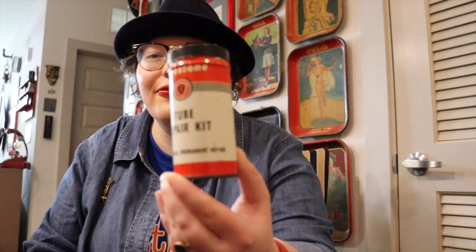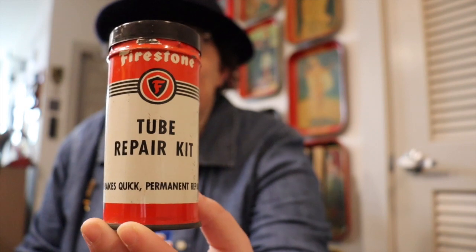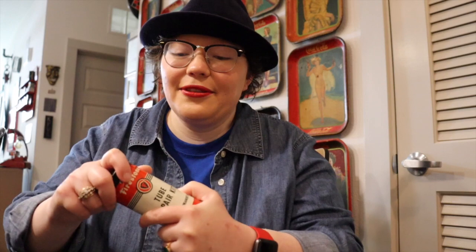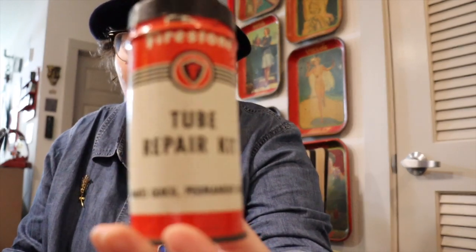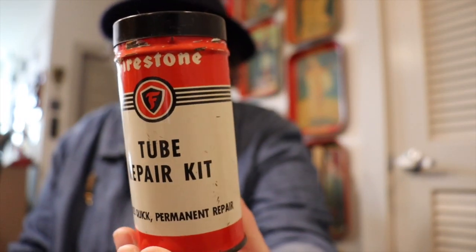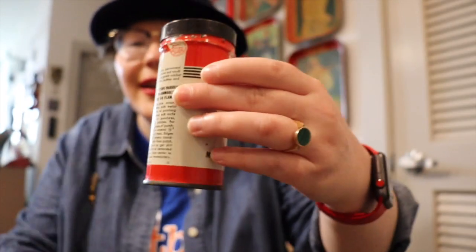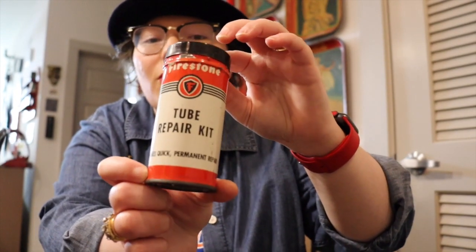But this is a Firestone tube repair kit, and what's neat about this is it still has the stuff inside, so you could do a tube repair. I'm sure it wouldn't be good anymore, but this is just a very cool tin. Love that red with the black and white graphics. I mean, that is just stunning. And it has the old Firestone logo, which is just so cool. I mean, you cannot beat this old advertising at all with a stick.